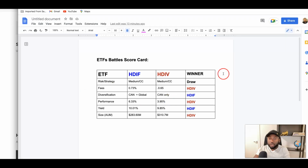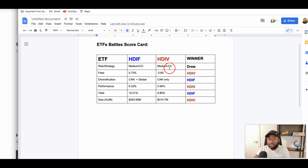Now let's go to our chart. This is a scorecard we always do to see who is the winner. I know it's really hard to do, but we have to do it. At the end of the day, we have to get the winner. So who wins? When you look at the risk, they're all medium, so that's a draw. When you look at the fees, remember that one says it's 0 fee, but of course there are the underlying fees. So I did a calculation for all of them combined, and you would pay about 0.73% management fee, where HDIV has 0.65%. That's a percentage point.